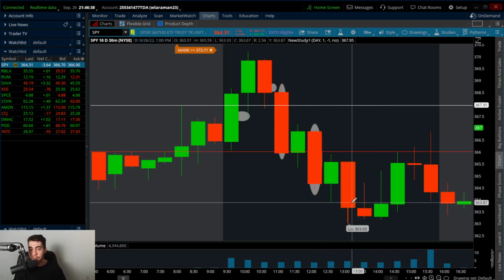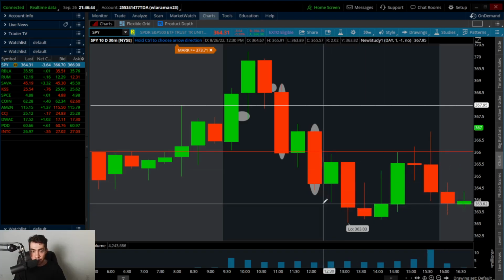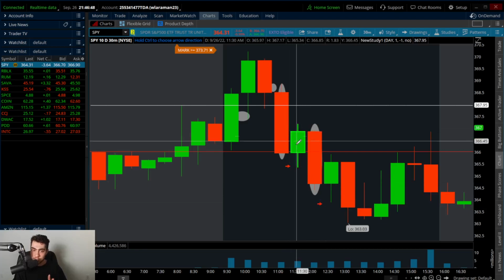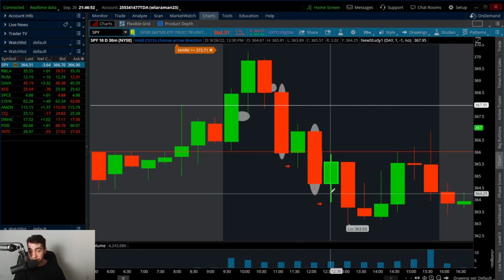And he was basically pointing out, he drew two arrows on the SPY, pointing out these green candles. And he was basically saying, once this green candle forms, it follows up with a red.